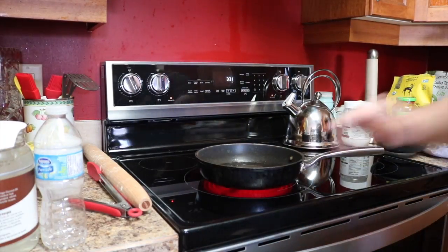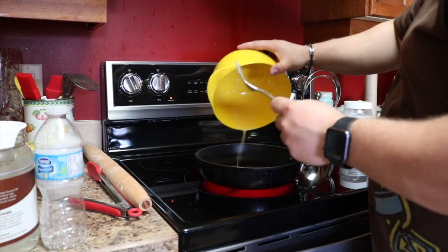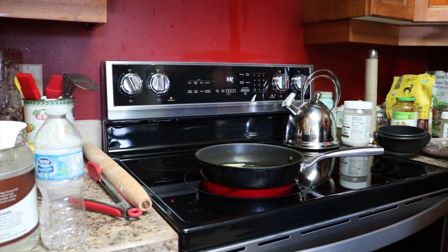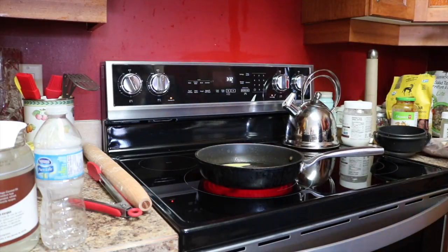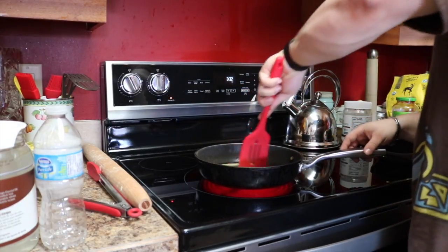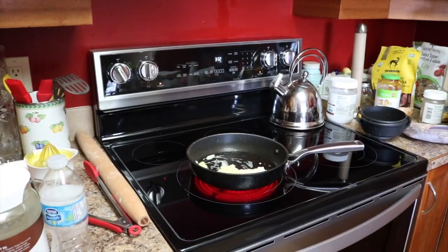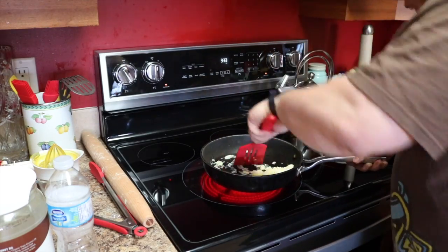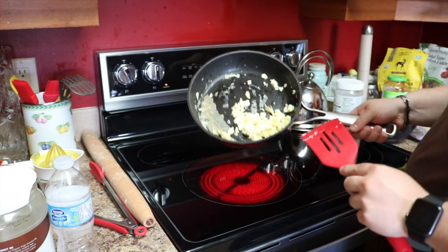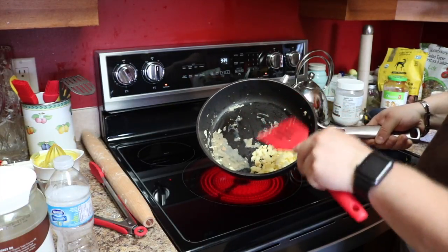Now that our pan is nice and hot, we are going to add in our mixture of our egg. Boom. Just like that. And now as it cooks, we're going to mix it up. So we're going to need a spatula. Spatulas we got. So you're going to just scrape this as you're doing this. There we go. We got our perfectly cooked, well, our cooked eggs. That's it. Very simple, not very long to do.